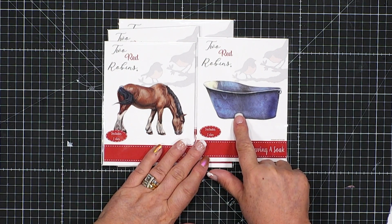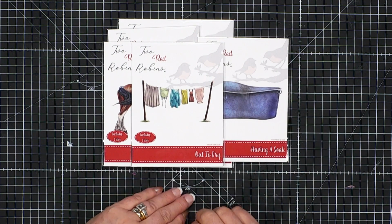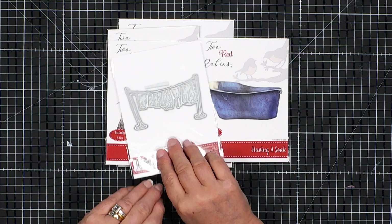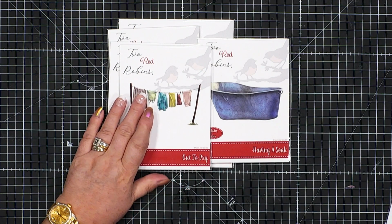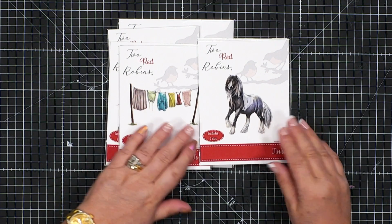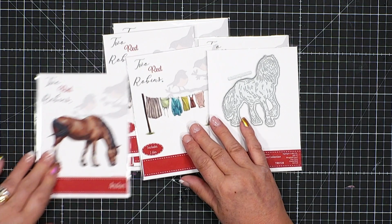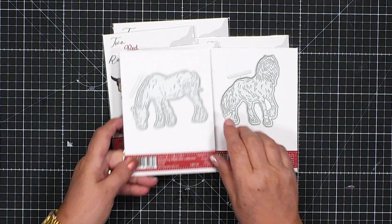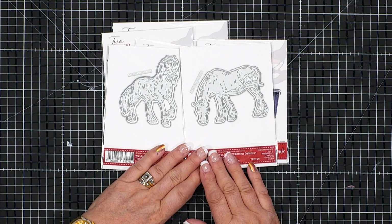He could be drinking out of the bath. The bath could be used for our wash day, and out to dry is our washing. He's not the only horse because he's actually joined by Tinker. And to give you an idea of the size, let me put those two together because it does make a difference when you see them both together.